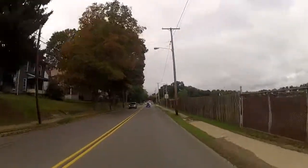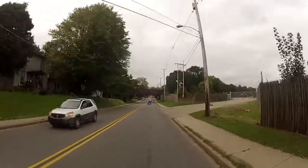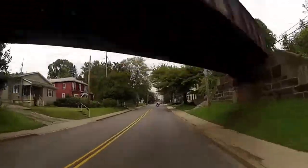We just went through a yellow light. Right over here is where they used to have, what was it called? Trinity, I think? On my right side there, and they used to build railroad cars.